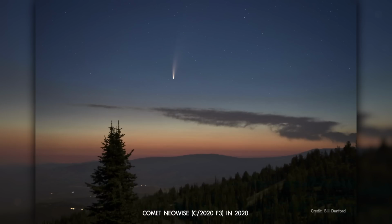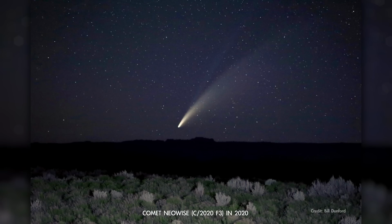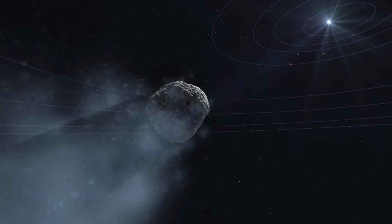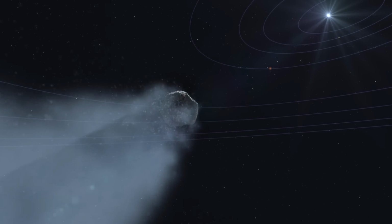This comet isn't expected to be quite the spectacle that Comet Neowise was back in 2020, but it's still an awesome opportunity to make a personal connection with an icy visitor from the distant outer solar system.